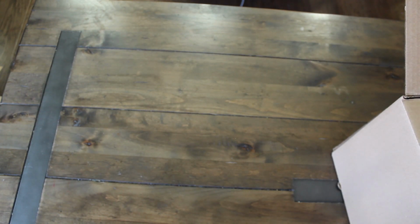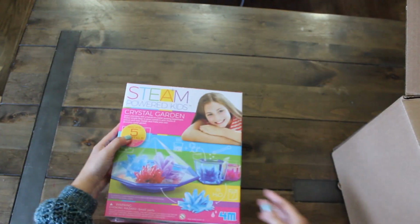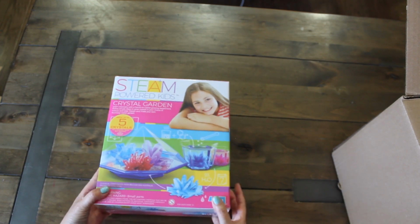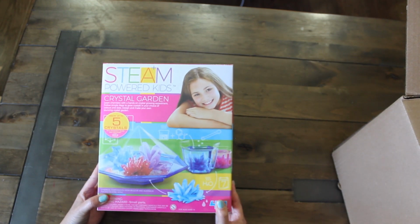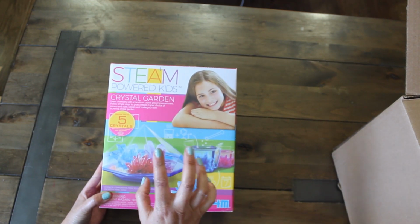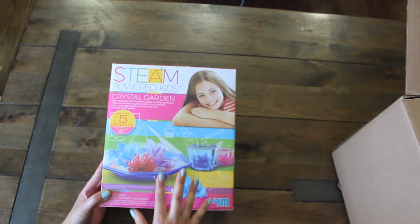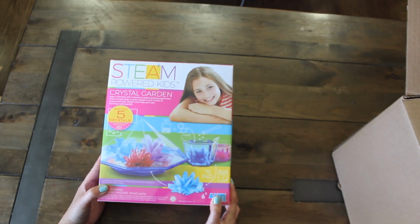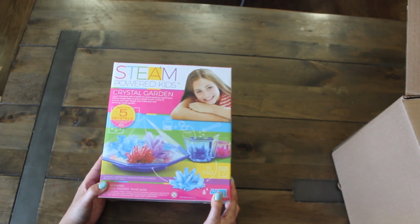Oh my goodness, this is awesome. Look at this. Steam-powered crystals. This is perfect. I cannot wait to give these to the kids. I hope I have enough. I have about 5 girls that are going to be participating in our little virtual party, and this is awesome.